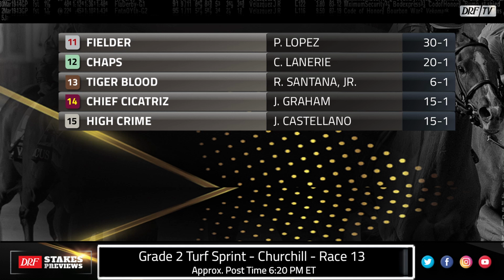Yeah, I think with the scratch of Bound for Nowhere, it just makes this horse even that much tougher. And I thought he was a contender anyway, even with Bound for Nowhere in. I just think it makes it tougher. His last race, I guess it could be a little bit of a concern, Dan. He didn't break that well, and he just got way too far back early. All in all, I thought he ran fine. His race two back off the layoff over the Churchill turf course, he looked really good winning that race.